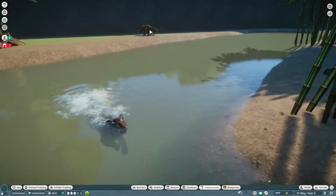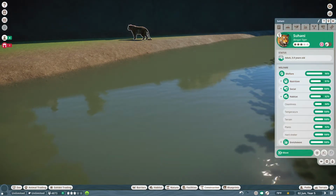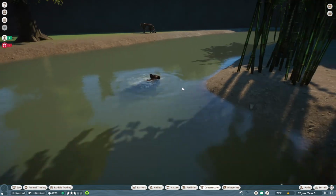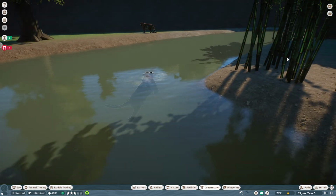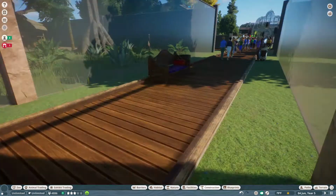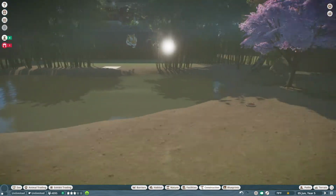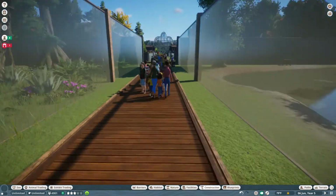Oh, I didn't name one of them. I think the pooper. I think that's the male. Nope, that's Suhani. So this is the man. And his name is Shere Khan. So there's the tigers. Got a nice bunch of bamboo for them to walk through, stuff like that.